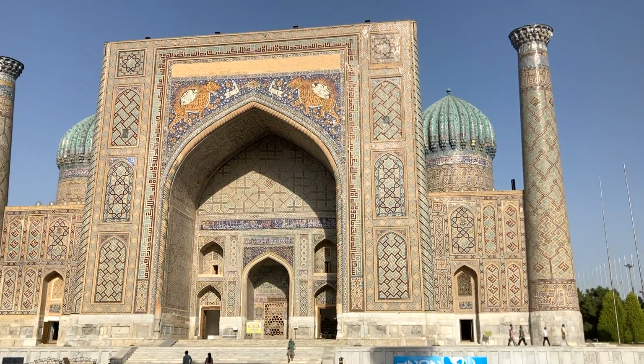So right behind me is the second madrasa that was built here in Registan Square. It was built many years after the first and was built by an old governor of Samarkand. Again, the detail, the color, and the architecture is absolutely stunning.